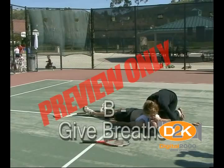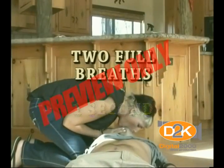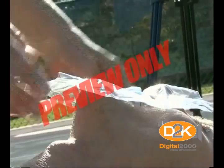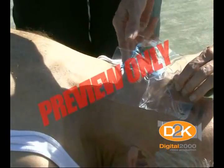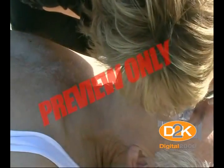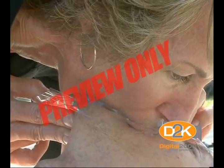Give breaths. Administer 2 full breaths. Each breath should be no longer than 1 second each. With their airway completely opened, place a CPR mask barrier over the patient's mouth. Next, pinch their nose using your hand that is on their forehead and place your mouth over their mouth, making sure you have a tight seal so no air escapes from the sides.